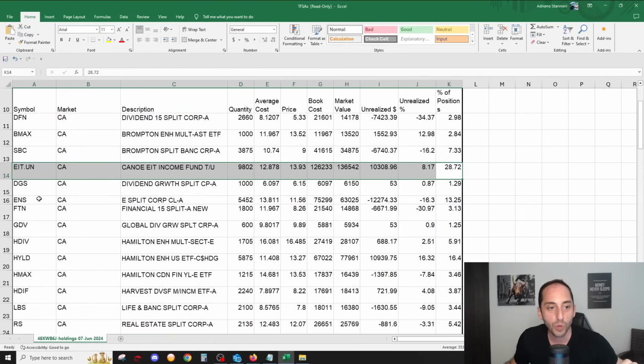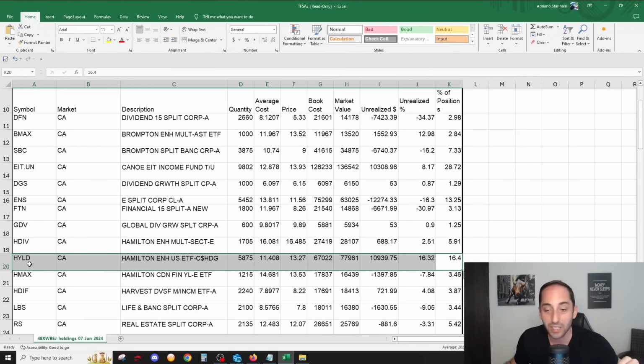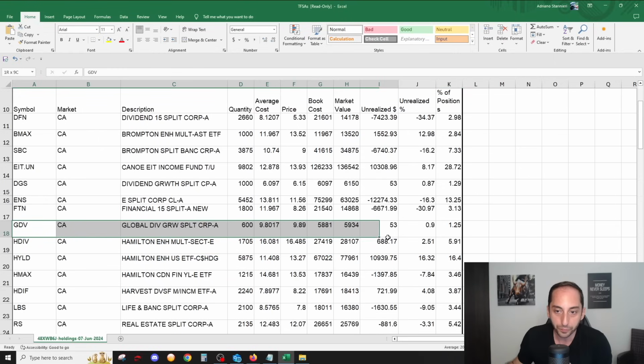The biggest position in this one is EIT.UN. You have a nice chunk in ENS here. You also have a really big chunk. Second biggest is HYLD. You got some HDIV. So it's really a mix of some split share funds, single stock, niche split share funds, and diversified ones like GDV. GDV is there as well. And things like HDIV, HYLD, all the all-in-one covered call ETFs. So basically everything this channel focuses on, right?